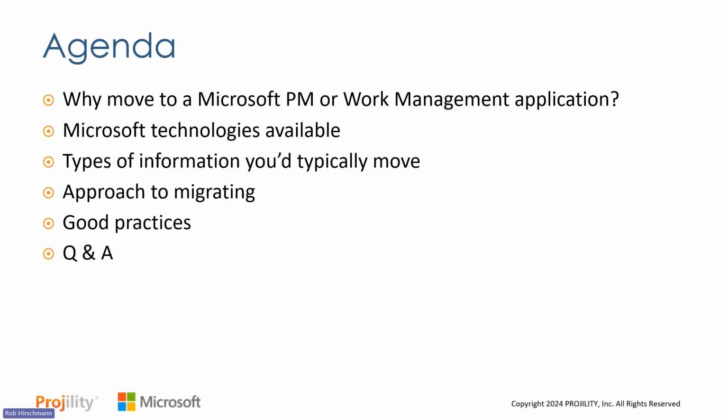So we'll talk about, why would you want to move to a Microsoft platform? We'll then go through the specific Microsoft technologies that are available, so you can start to think about which application or platform would map best to what we're trying to accomplish. Also start to talk about the structure and the type of information you typically want to move. It's not just about one thing. There's lots of different components if you think about what you'd want to move from one system to another.